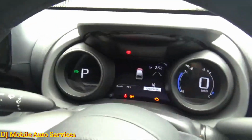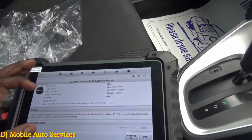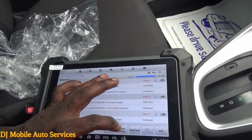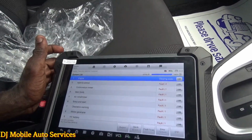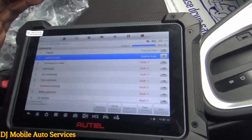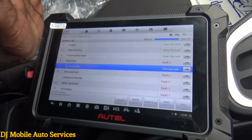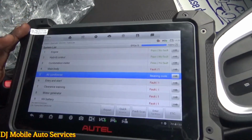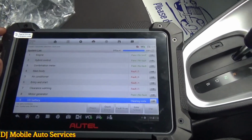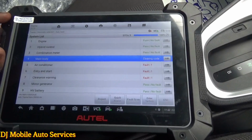So we got a lot of faults on this. Let's come out of here. Because I'm not sure if they had things unplugged, I'm gonna do a quick erase. I don't normally clear codes, y'all know that, but I need to start from scratch because they had things unplugged while changing the parts. So I'm not sure exactly what I'm chasing. Let's clear some codes and see what's going on. Is it a fault on the harness? Is it an ECU fault? I'm not sure, but we definitely got some faults.